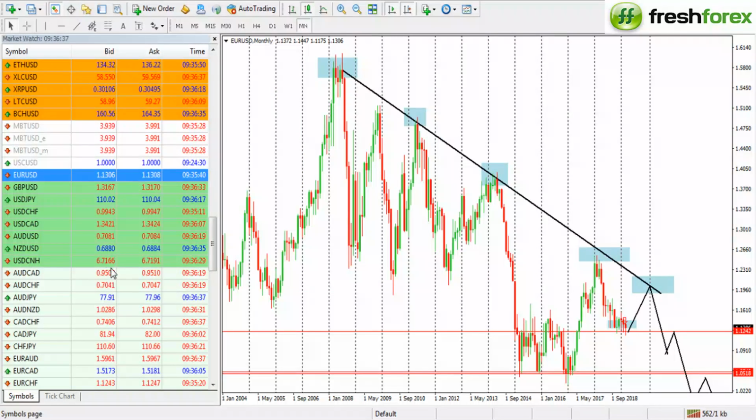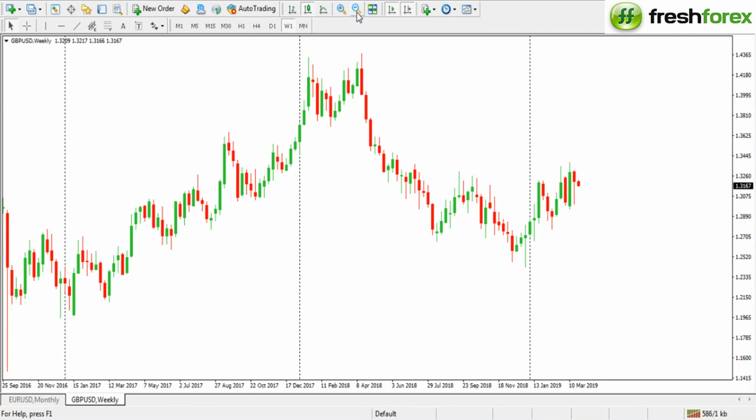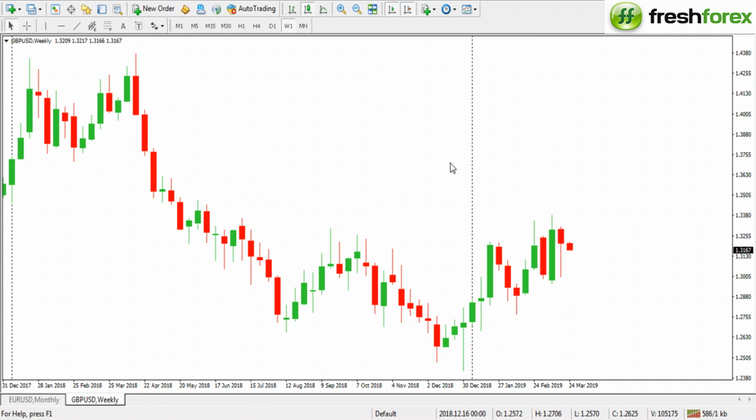We'll move to the next chart, and that should be GBP USD. Also, this one we're going to look at from the weekly chart. The most important thing here is this: the previous week's candle is actually an inside continuation candle. This one is called an inside bar. It also shows that the price is continuing.